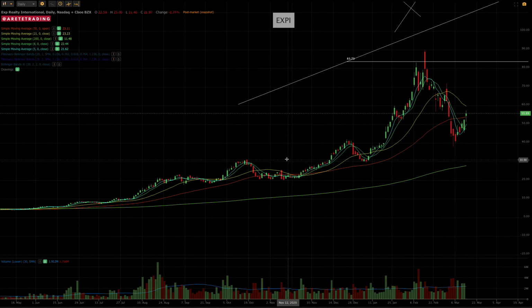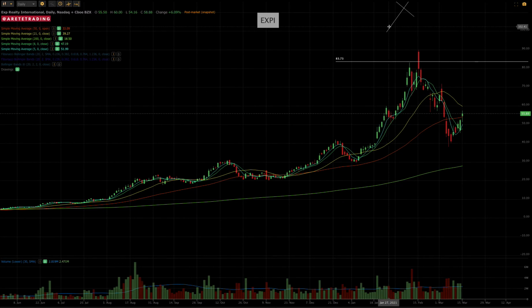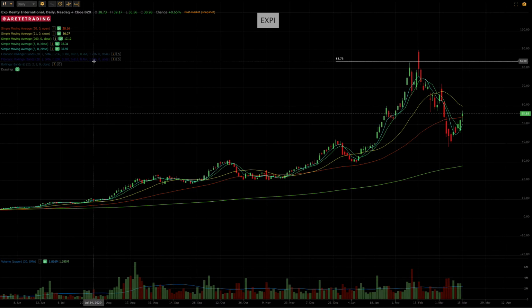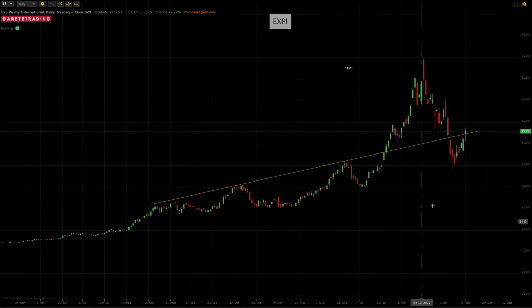EXPI absolutely has just been, let's remove all ray annotations. I don't know where all this stuff is. Let's get rid of it all. Remove. Okay, so EXPI, this has just been an absolute monster, and hopefully you can see this trend. Let's get rid of these indicators for a moment. So there's your trend, right? There's the top of your upward trend.